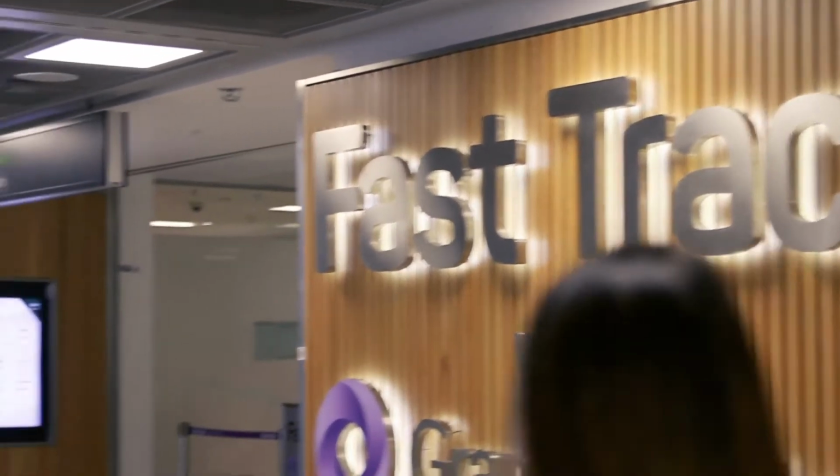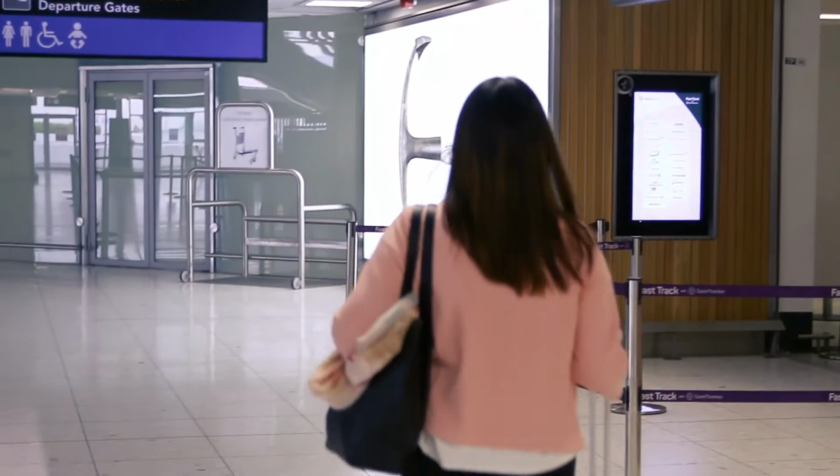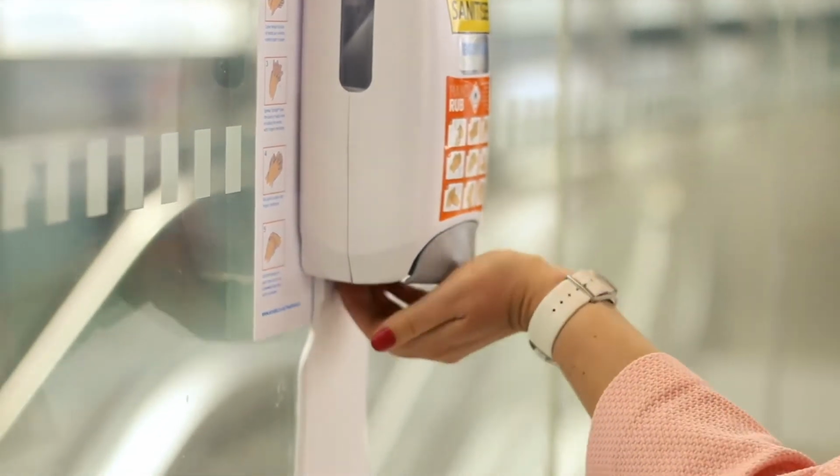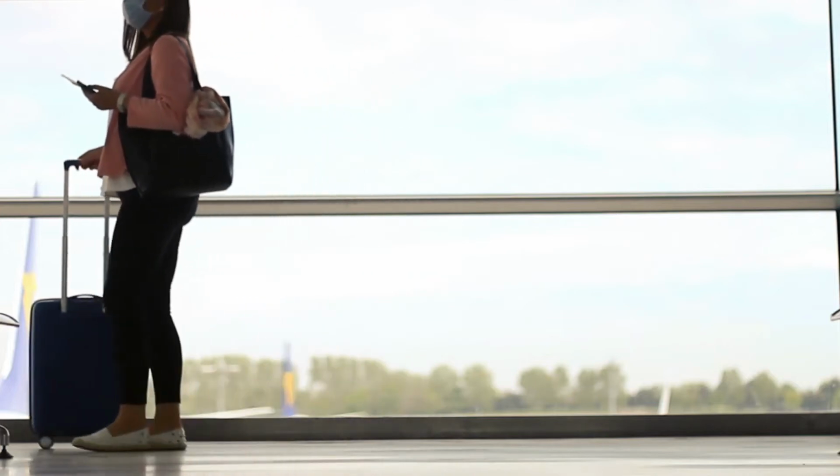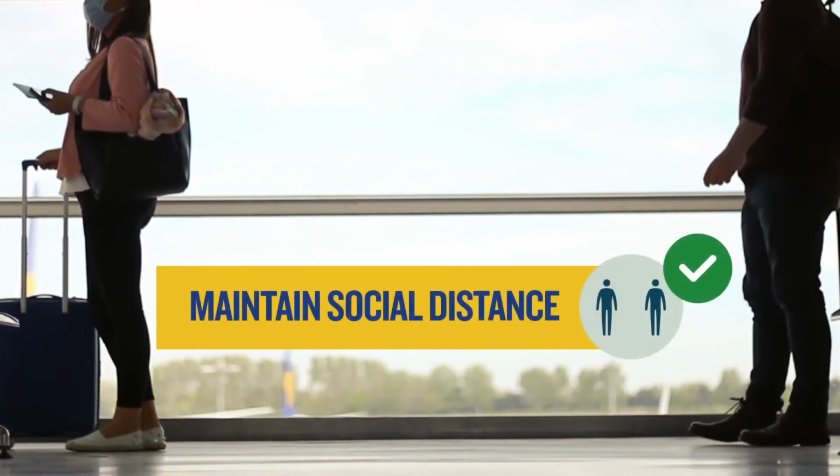Use Fast Track where possible to limit your queuing time at security. Make sure to use hand sanitizers or hand wash as you pass through the airport. And where possible, try to maintain some distance from other passengers.